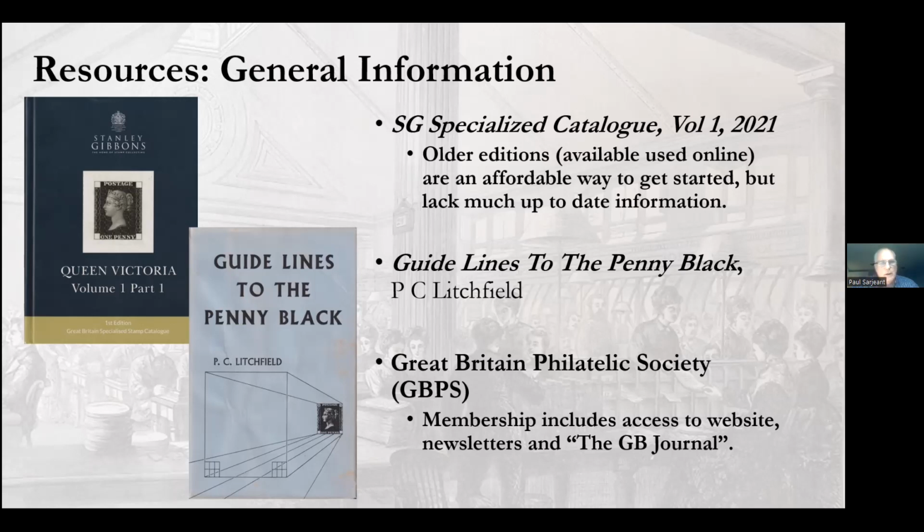Stanley Gibbons had assistance from a lot of the very specialized collectors of this material, predominantly in the UK, but there are others around the world, and they were quite open to feedback and including new information. And so that latest edition is quite good.